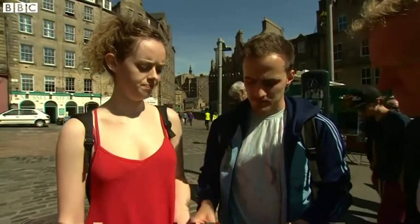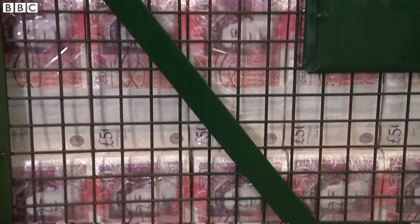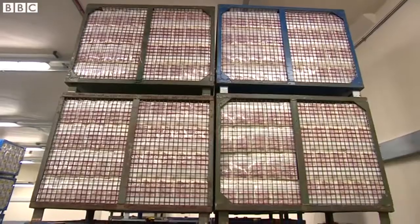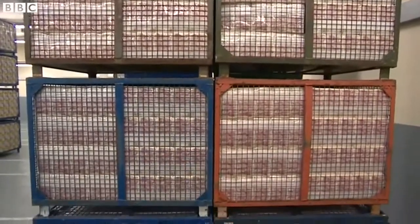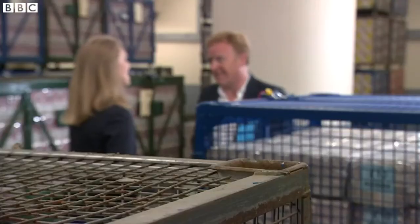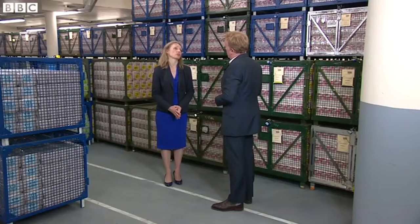Change is good. Down south and deep down underground in the bowels of the Bank of England is the cash vault. We're surrounded by millions and millions of pounds. And as chief cashier, Victoria Cleland has literally signed off on the plastic fivers.